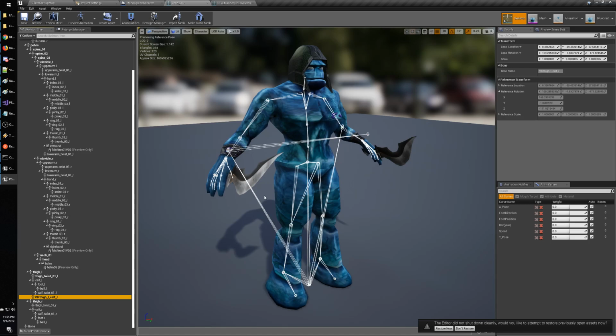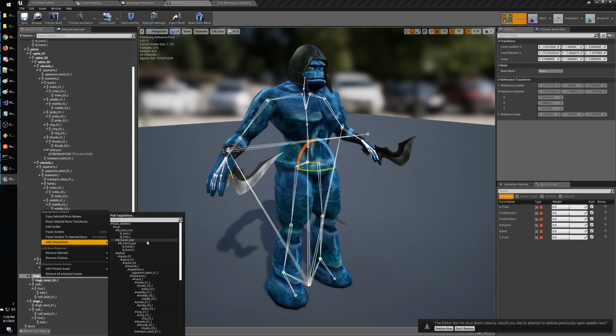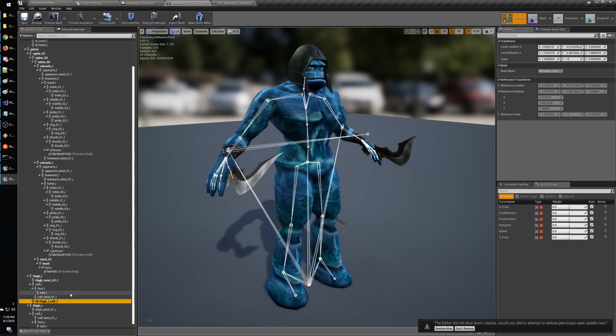Why did it work now? Why didn't it mess up here now? Because I did it between left and right. Sorry, I messed up. I did one left with one right. Yeah, but now it didn't mess up the feet. It did not mess up the feet now.